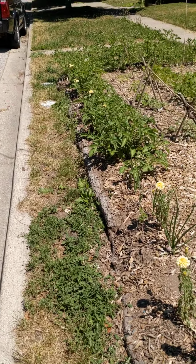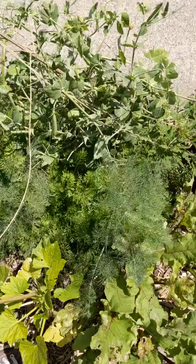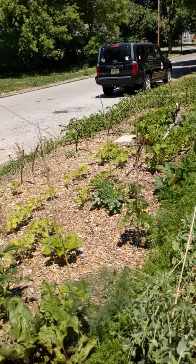All right, and there's my work pile. Oh, I forgot I got beets here too. All right, that is the front yard garden video for June 2021.